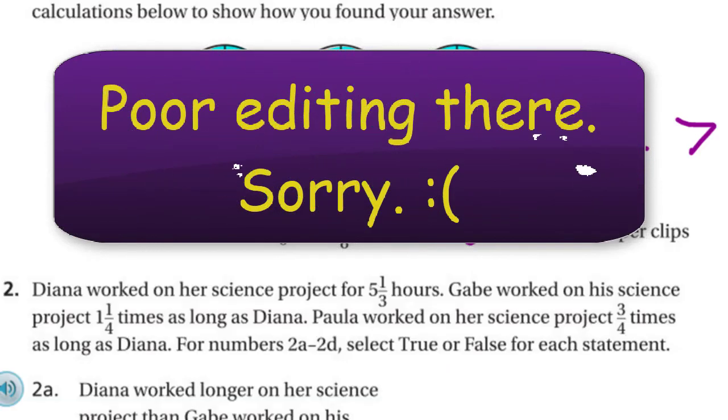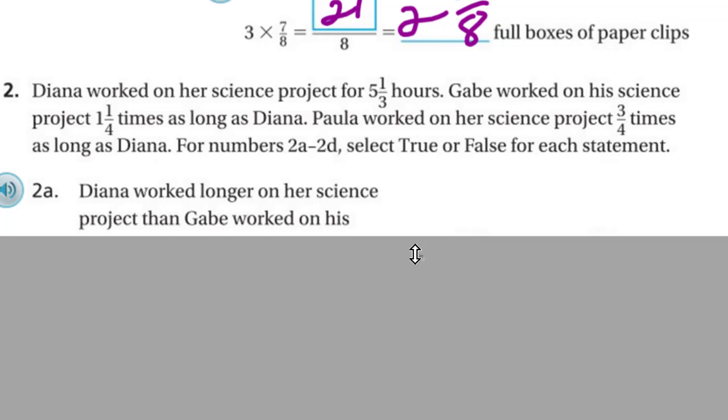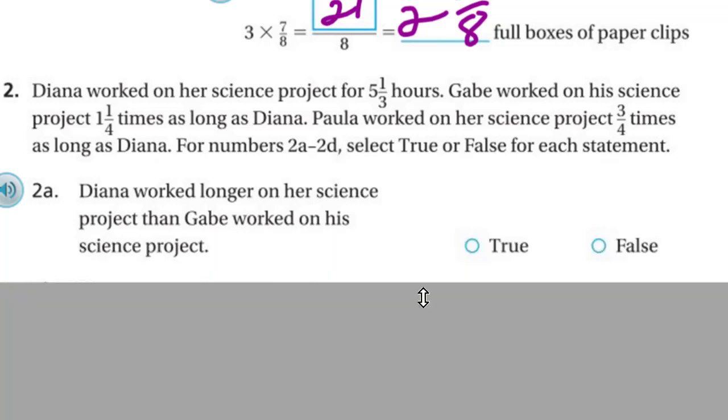Diana worked on her science project for 5 1/3 hours. Gabe worked on his science project for 1 1/4 times as long as Diana. And of course, Paula worked on her science project 3/4 times as long as Diana. For numbers 2A through 2D, select true or false for each statement. Now, I know some of you are going to want to rush really fast just so you can answer the question, but let's slow it down. Yes, let's slow it down.